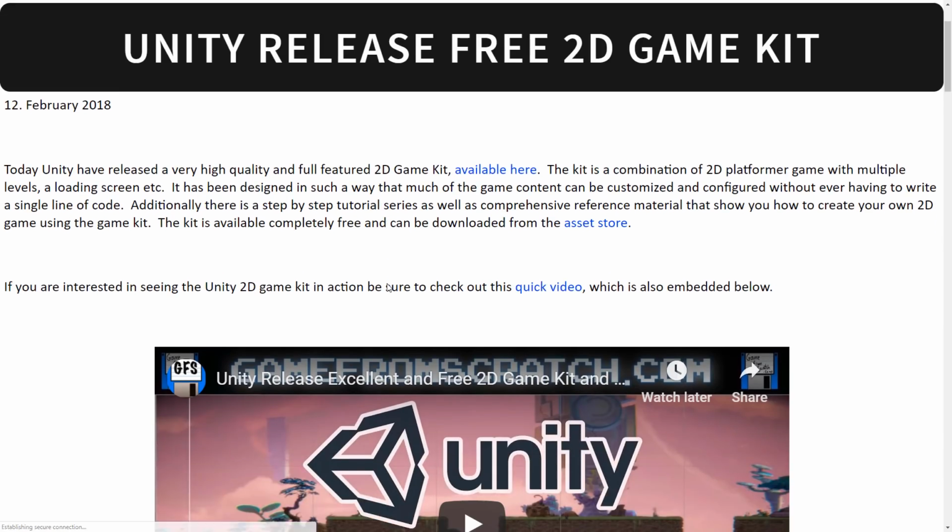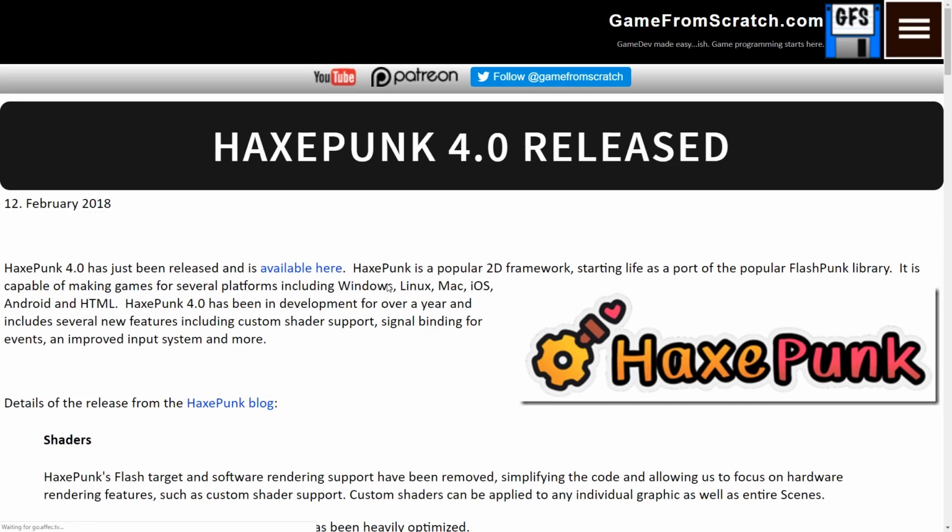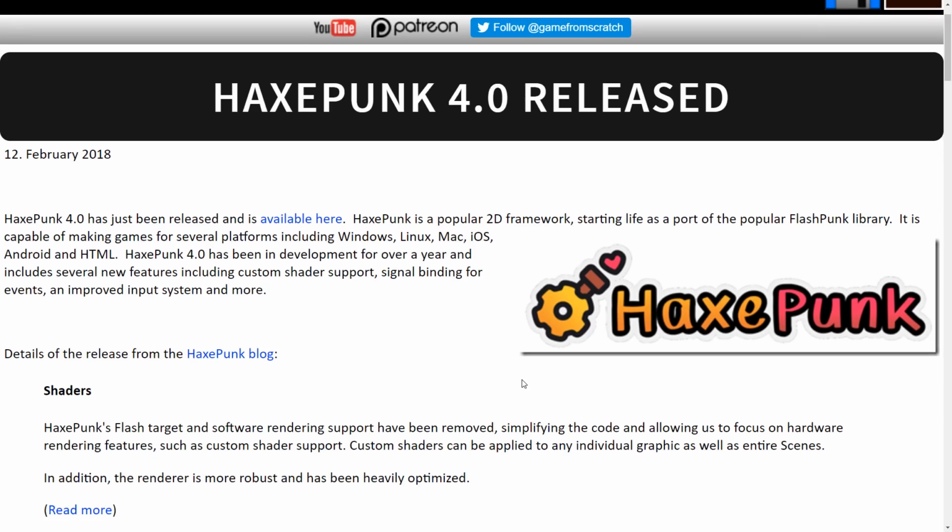Next up, we got Unity released a free 2D game kit. This was a full game level and starter assets, tutorials, etc. to get you up and running creating 2D games in Unity, completely free as well. As I mentioned, Unity and Unreal are going to fight each other a lot in the who wins the free category. Next up, we got Haxpunk 4.0 was released.